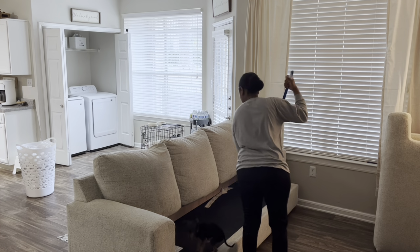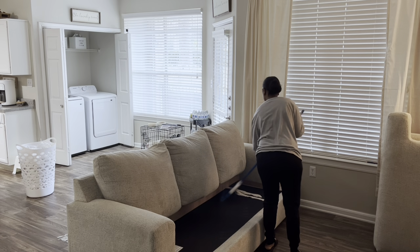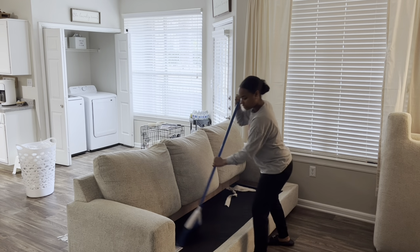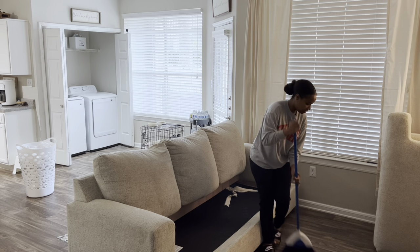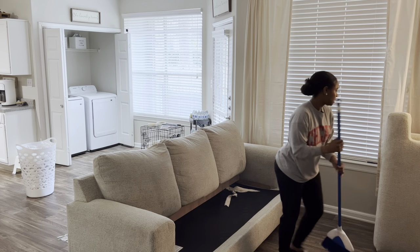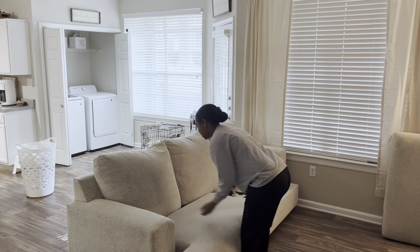Got my dog in the way. You know, here I just decided to go ahead and sweep out the couch. Now, sometimes I actually take a vacuum and I'll vacuum all that up after I sweep. I think this time I just decided to sweep it all up, get those crumbs out before I lay my pillows back down. Again, this isn't the most thorough clean, but it is my realistic clean. And again, being that busy mom, sometimes you do what you can.